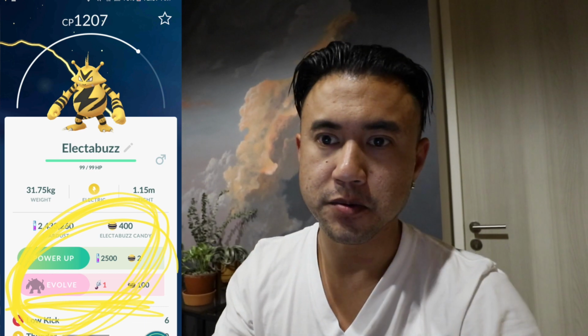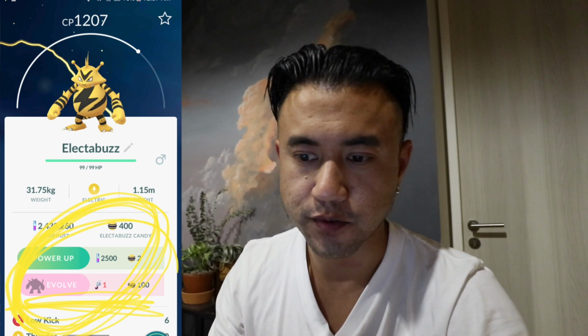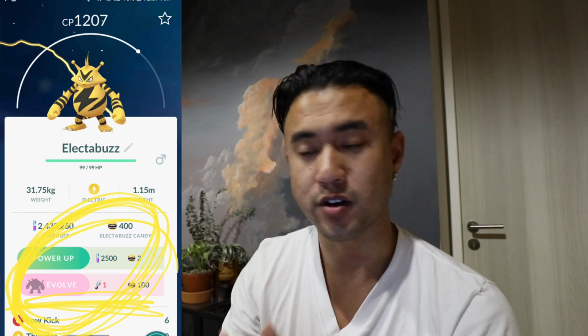Alright, back to the Sinnoh evolution for Gen 4. For all the Pokemon that can evolve with the Sinnoh Gen 4 Stone, you'll see at pretty much the bottom of the screen any Pokemon that is ready to evolve, like Electabuzz, Magmar. Magnezone is not ready, so you don't see it at the very bottom. So you can see those evolution item options for the Pokemon that can evolve.